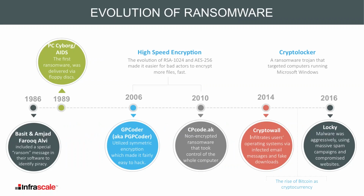And since computers have been in use, programmers have been able to create this malicious software. So here's an evolution of ransomware. And even earlier than 1986 or 1989, like you see on the left side of this slide, the creeper virus, that one was created in 1971. So that's a really early example of how quickly malware can spread through your systems.